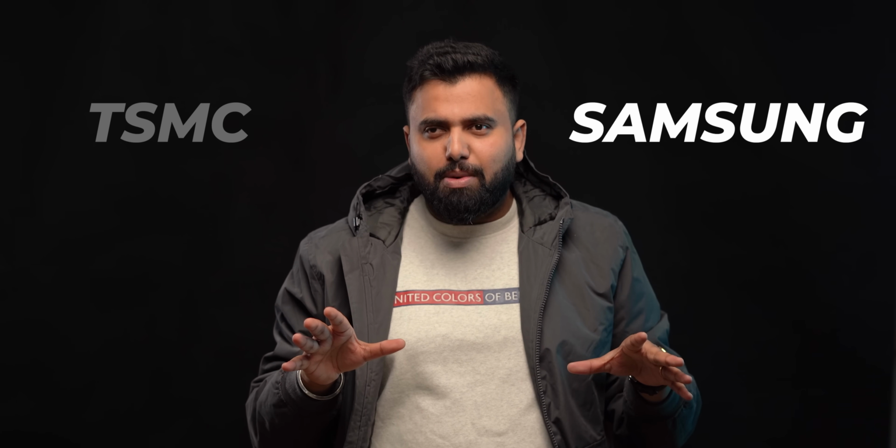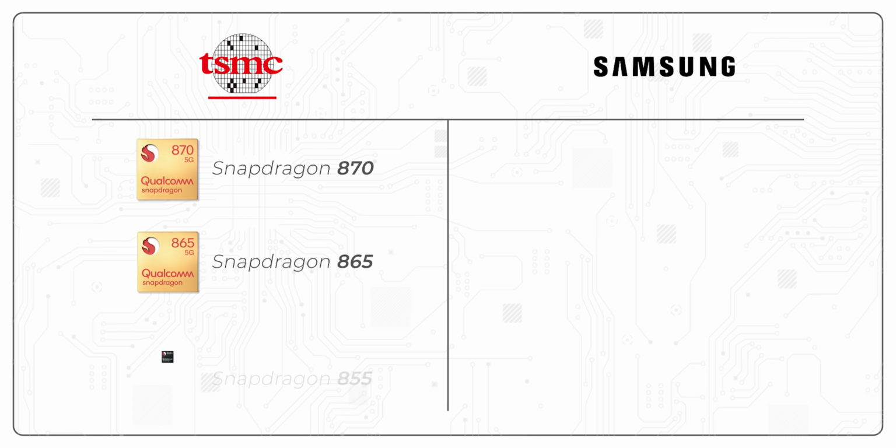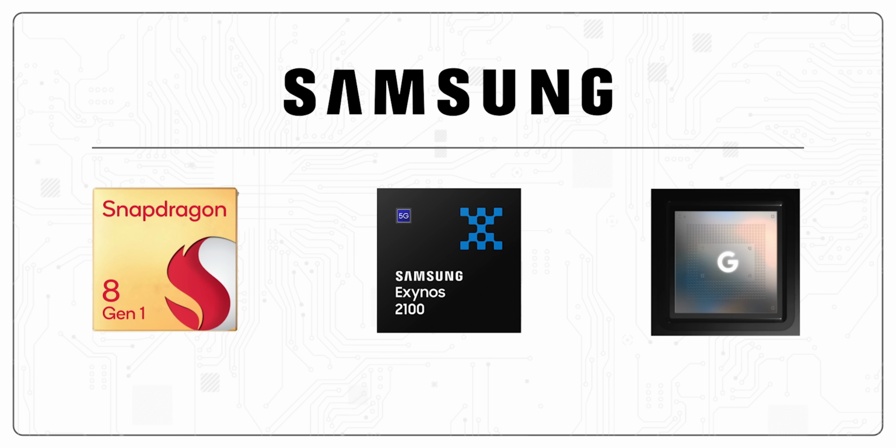Samsung, not so much. See, in the past, most Qualcomm flagship chipsets were produced by TSMC, be it the Snapdragon 870, 865, 855, and they did not have any throttling issues. Exynos chipsets were made by Samsung and they have always been known for their thermal issues. Now, the latest Qualcomm flagship chipsets are having the same issues because the 8 Gen 1 chipset has been made by Samsung instead of TSMC.